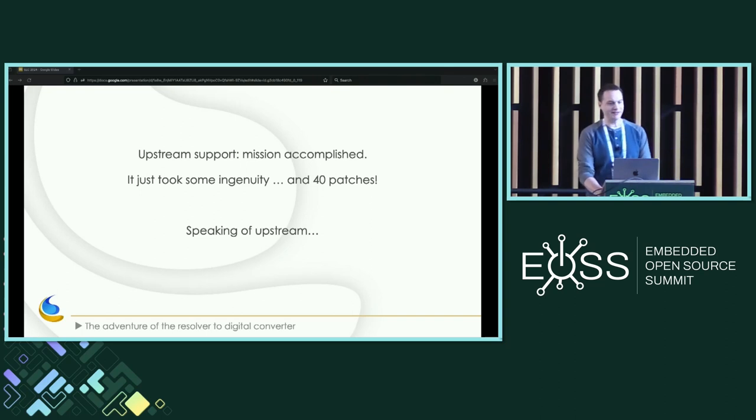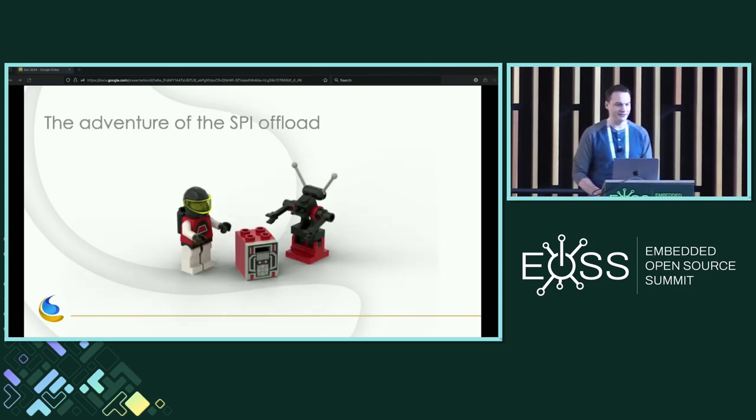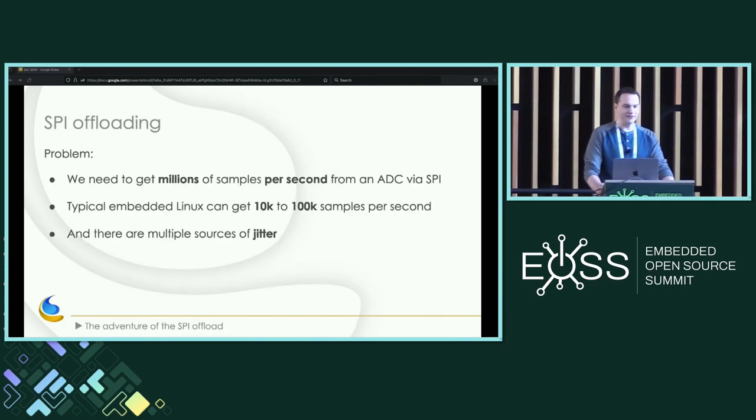So speaking of upstream, that brings us to our last quick little adventures of some other things going on upstream in the industrial IO subsystem. So we have the adventure of the SPI offload. What's the SPI offload? Well, the problem we're trying to solve is some of these analog digital converter chips can do 1 million, 2 million samples per second, and we need to get that into the Linux kernel over a SPI bus. And using what's out there in the kernel right now, we can get 10, maybe 100,000 if you've got a really fast system, but nowhere near 2 million.